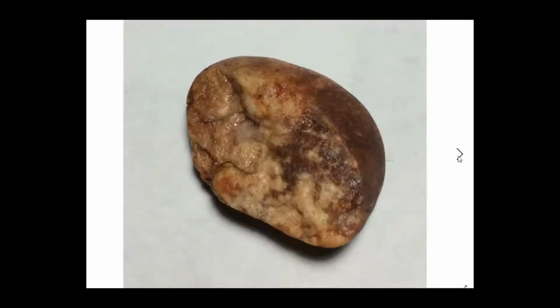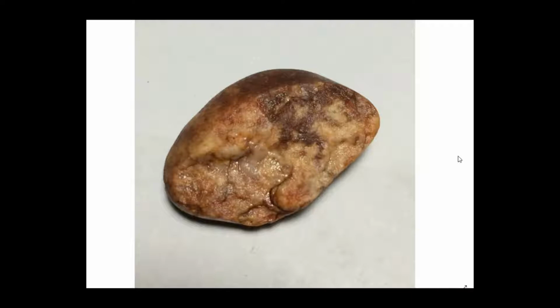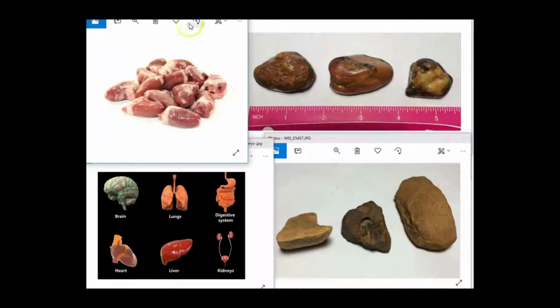And I oiled it so you can see the better detail on it. It's amazing. Okay, and in this depiction, this is chicken hearts, and then this is a diagram of the different parts of the human body, which in many cases are all the animals are very similar. But you can see the heart right here and compare them. Even in the iron ore, it looks similar, pretty close to the same, as does the lung. Got lungs here, right here.